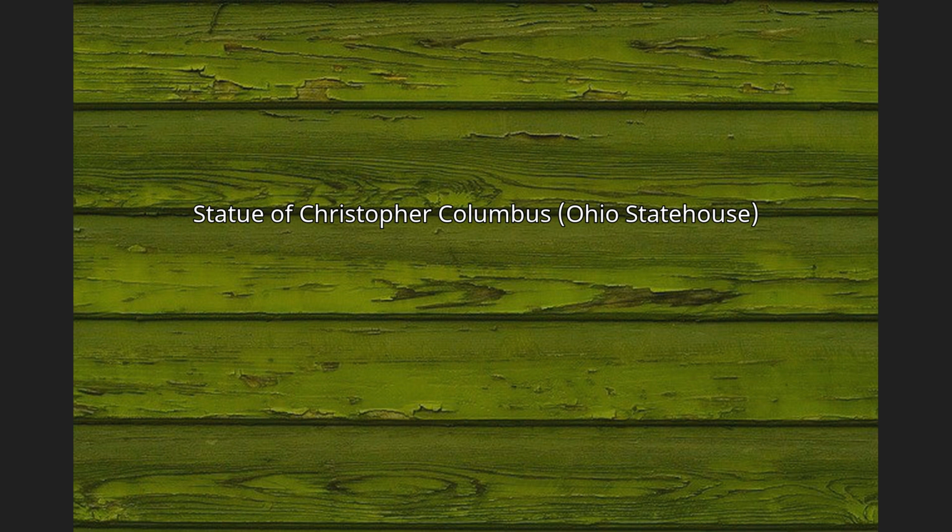Statue of Christopher Columbus, Ohio Statehouse. Christopher Columbus, also known as the Christopher Columbus Discovery Monument, is a c. 1890–1892 copper sculpture depicting Christopher Columbus by Alfonso Pelzer, installed on the Ohio Statehouse grounds in Columbus, Ohio, United States.